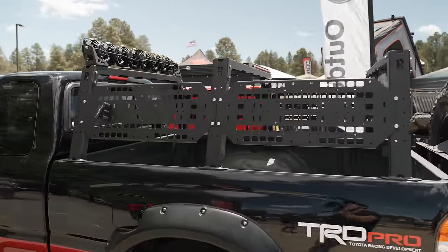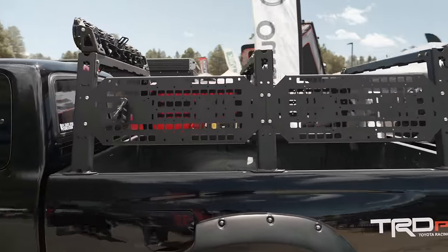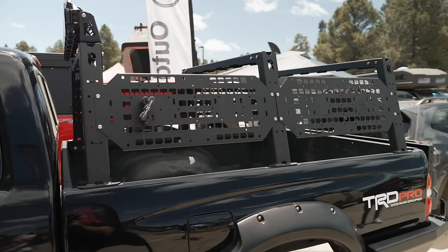Dude, this is sweet, man. It reminds me of my third gen. It's so long that you can literally fit everything that I have on my third gen. The 6-foot bed is really great, yeah.